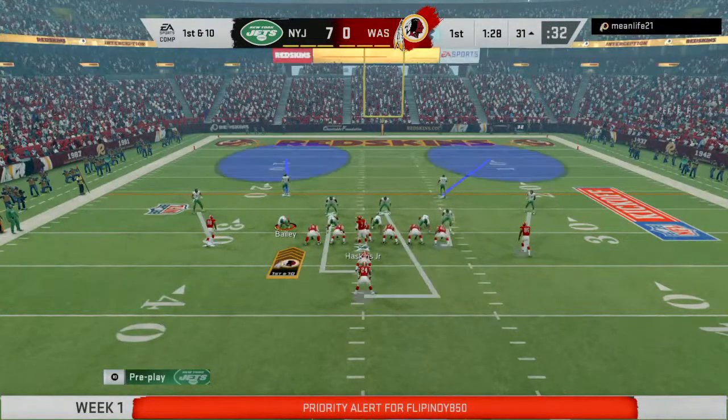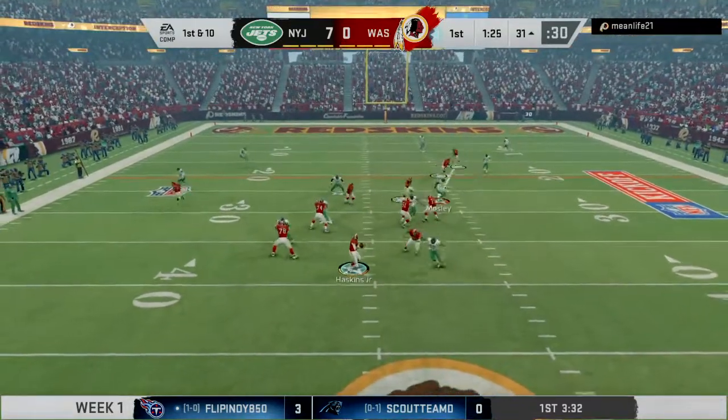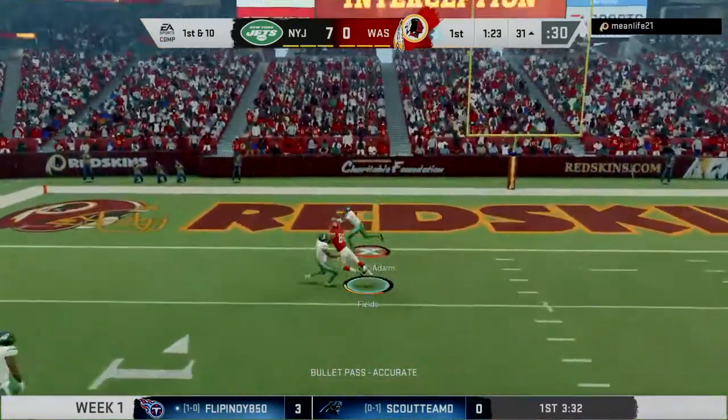And I know what the fans are thinking right now. I hope there's not negative thoughts in his head going forward since that's his first throw of the game. But one of the things I remember about him coming out of school.